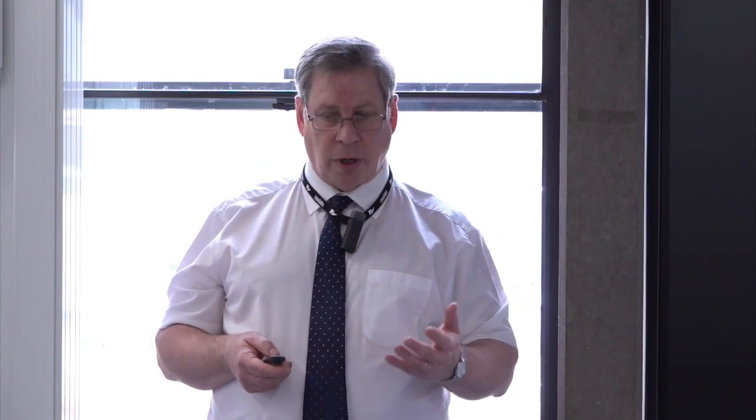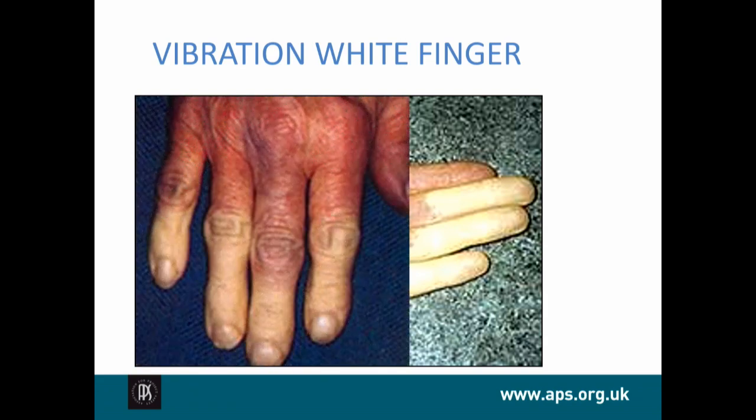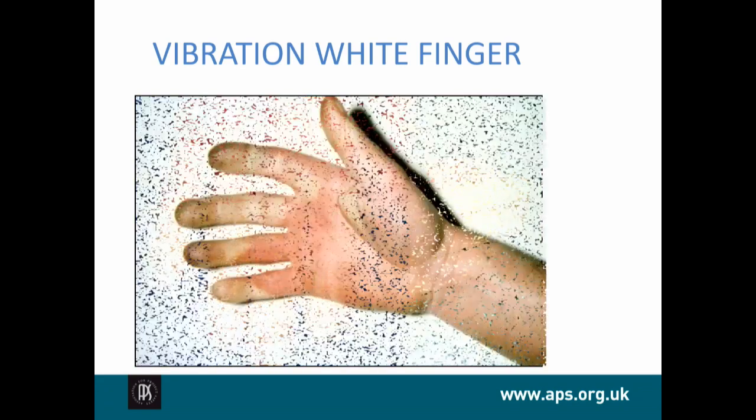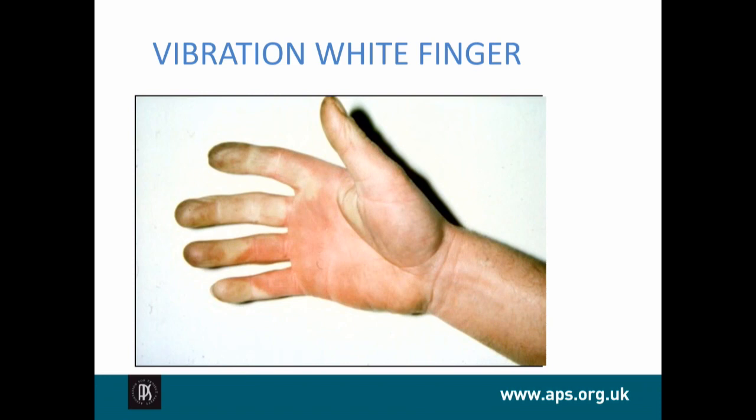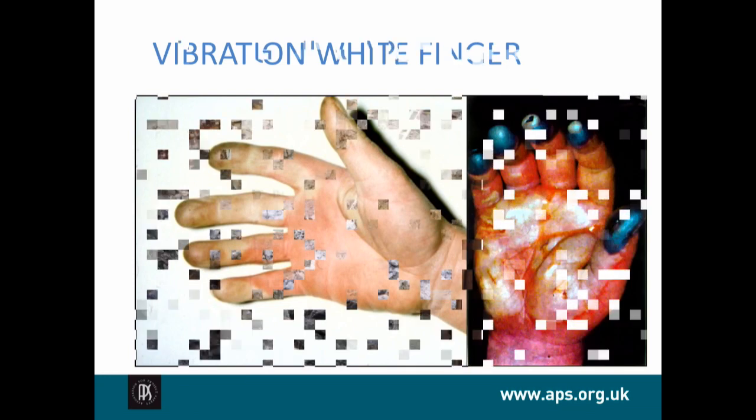Because the risk with the vibration is the vibration white finger, where the nerves in the fingers die and you get a lack of blood supply and it becomes very difficult to use the fingers, and then ultimately it can result in gangrene because of the lack of blood supply to the fingers.